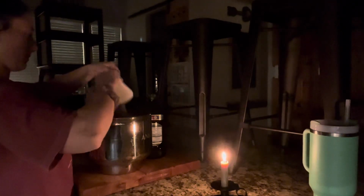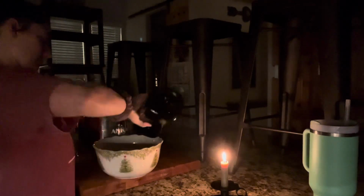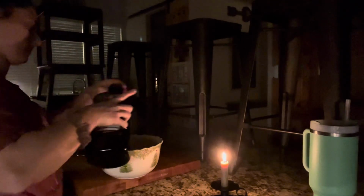Now at the last minute here, you saw me add some raisins and cinnamon. I decided that I wanted cinnamon raisin English muffins tomorrow versus plain, so I added cinnamon and raisins in at the last minute. Now I'm just going to scrape these into a bowl. I made a half recipe.